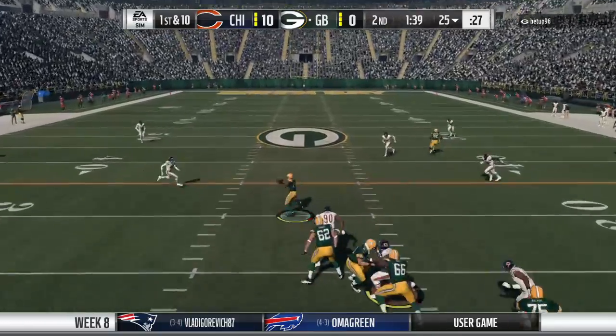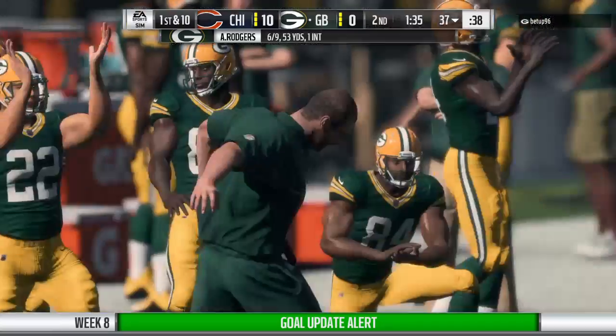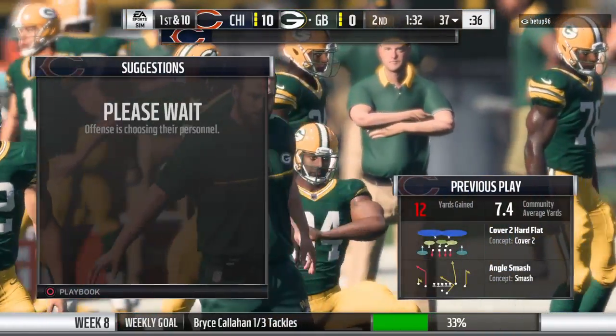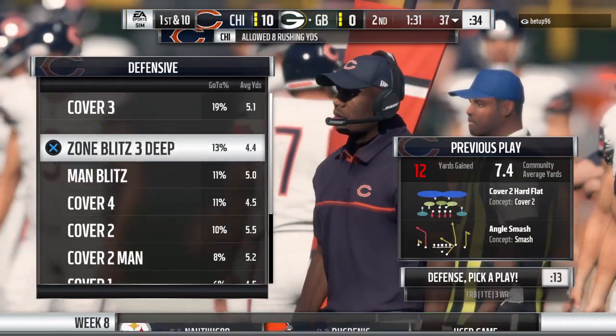Throwing is Rodgers. He'll leave it for Montgomery, complete. And they're able to get this one across the 35. They pick up 12 on the play there, and they move the chains.